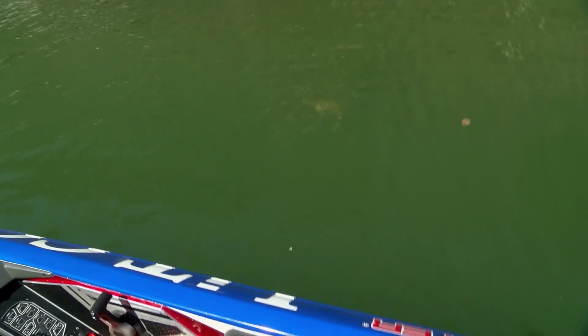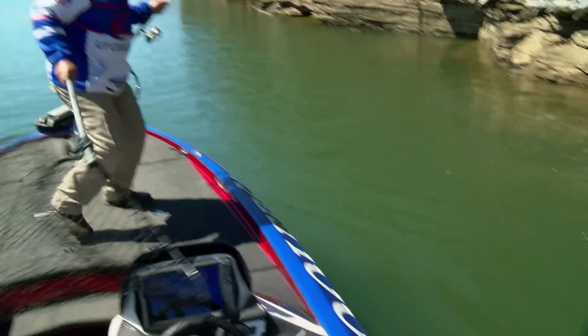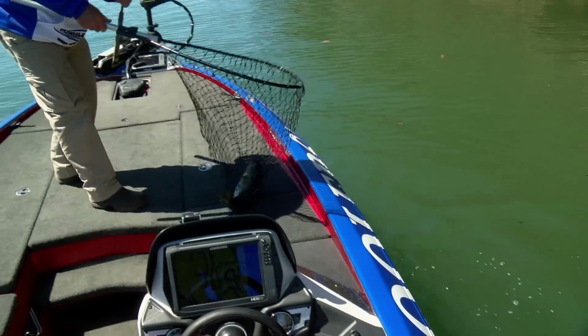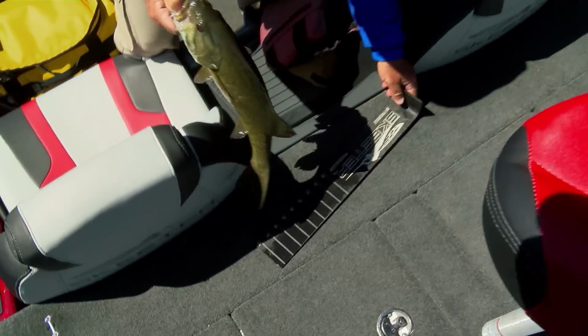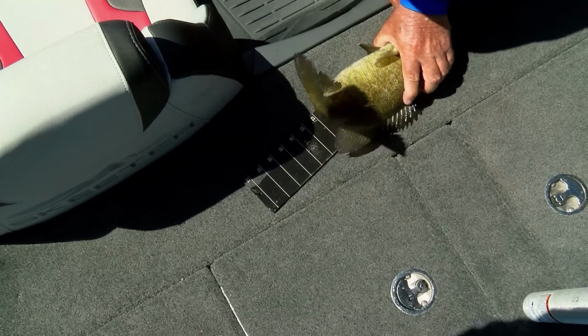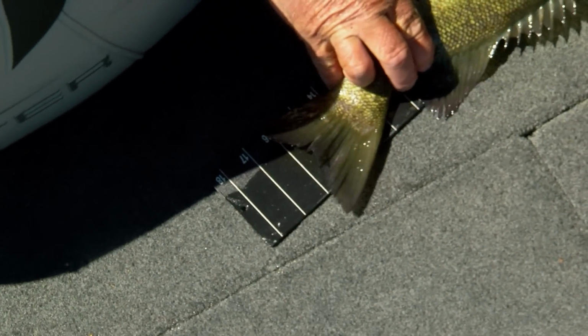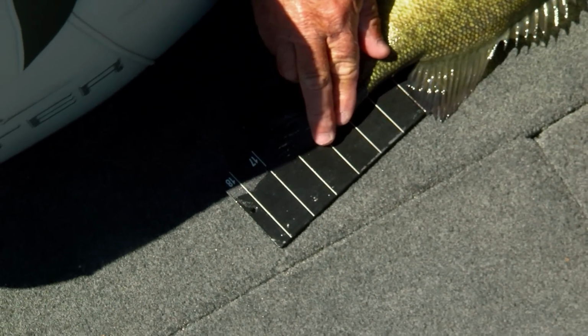Big one. I say big one, it might look like a keeper. I don't know if that one's gonna keep either, it might. It's gonna be a line burner if it's a keeper. No, it ain't gonna make it. Another 17 and an 1/8.